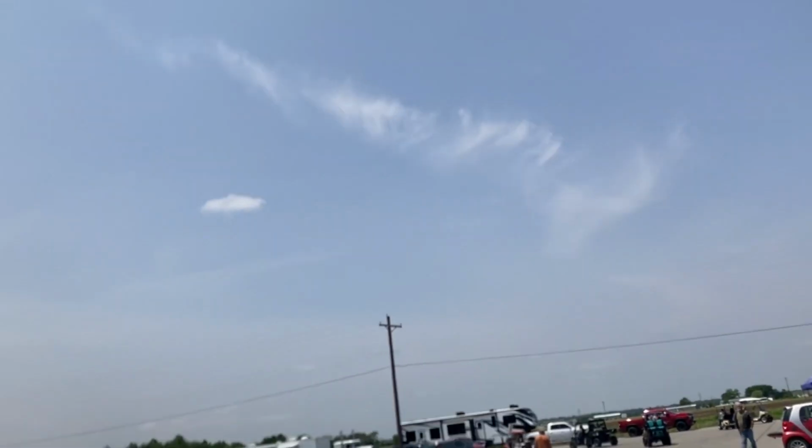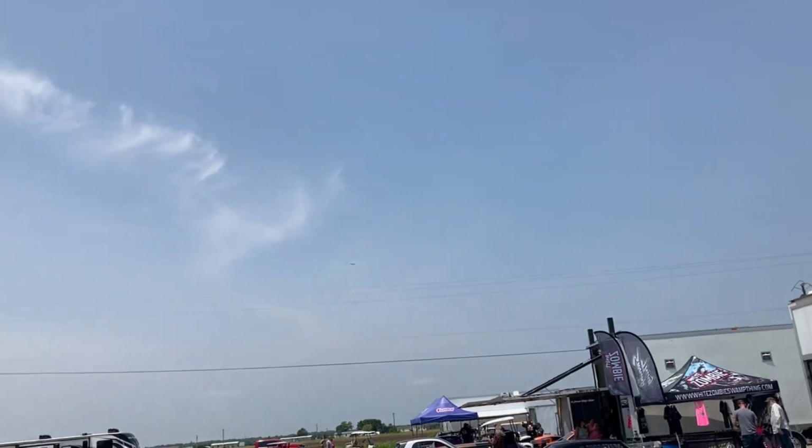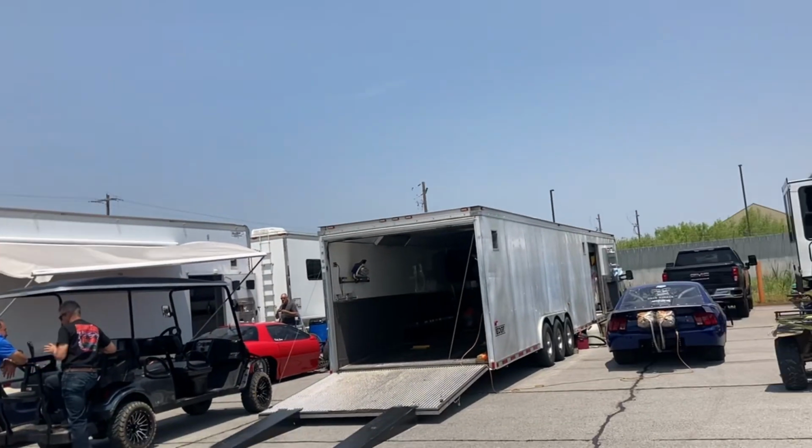We have the drone. That's a Mavic Pro, I think. Mavic 3 or a Mavic Pro. I don't even know where it went. I lost it. It's way over there by the power line. It's gonna hit the power line.